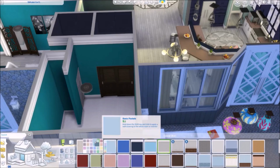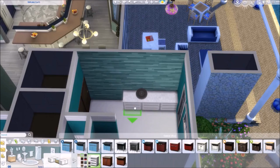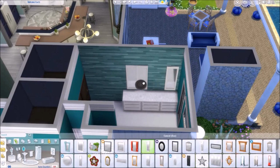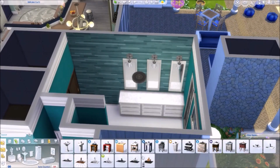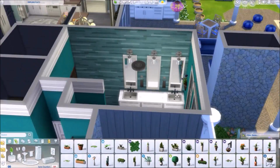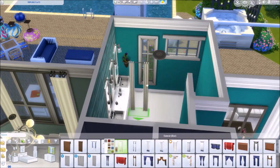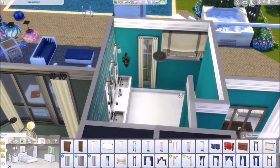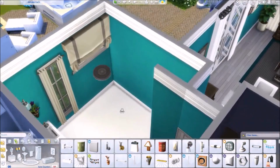So this is the master bathroom. I'm trying to add a few different colors, which I end up just keeping kind of the same. But yeah, there's definitely a ton of furnishing in this build, so I probably won't be able to talk through all that, so I'll probably let you guys just listen to some music and watch the rest of the furnishing.